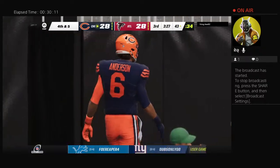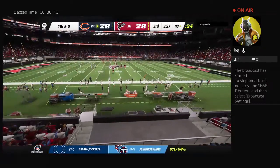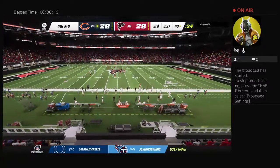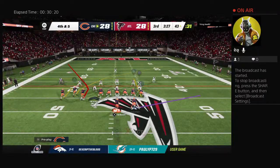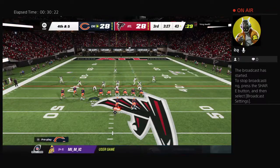They've been trying and trying, but they haven't sacked him yet. He's been able to get away and make plays. He tried to make another one downfield right there, but to no avail. They'll have to keep up the pursuit, though, and not let him get loose.